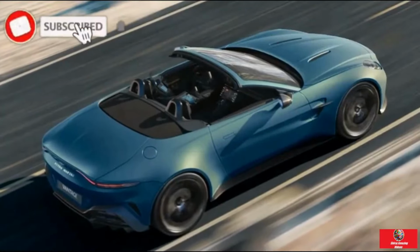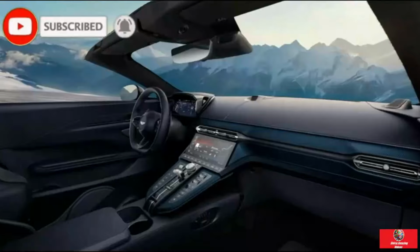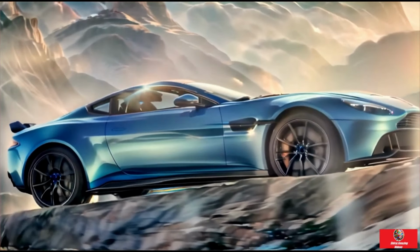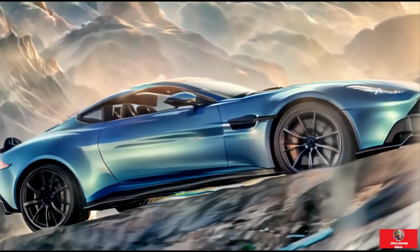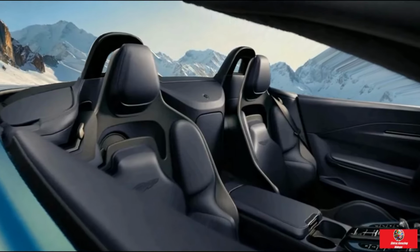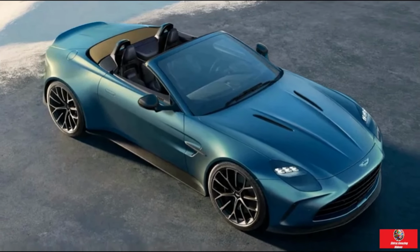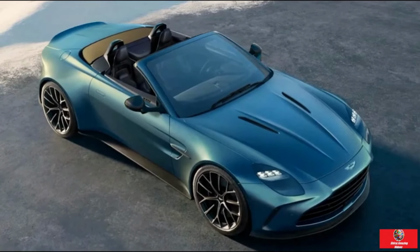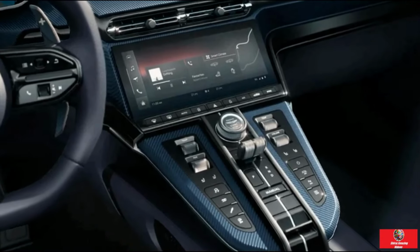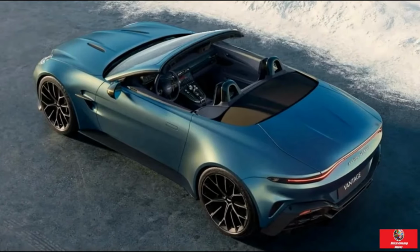Review of the 656 HP Aston Martin Vantage Roadster. Aston Martin Vantage Roadster driving via picturesque landscapes, top-down, showcasing its smooth and fashionable design. Introducing the Aston Martin Vantage Roadster, the ideal combo of strength, luxury, and innovation. This British supercar provides an exhilarating 656 bhp and achieves a wonderful top speed of 202 miles per hour, promising an unforgettable riding experience. Performance highlights.